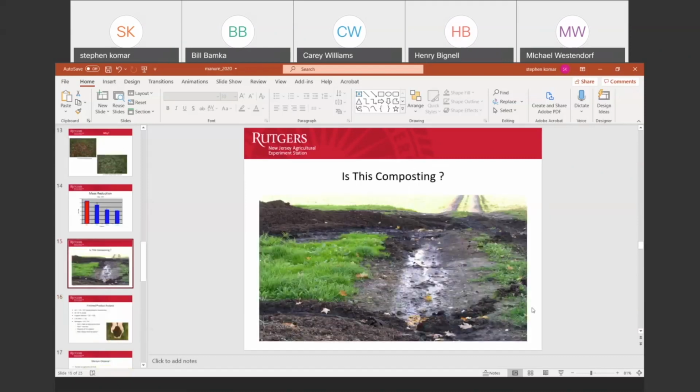Now we have to think about it, and Mike had some very similar pictures in his talk last week about manure management. Is this considered composting? It certainly is not. As you could see, there's lots of runoff that's coming off the pile that could potentially get into our waterways. So we have to make sure that we're utilizing the systems that we're trying to incorporate into our management in the best way possible. And this is certainly a picture of how not to compost. As you can see, the sheen from the runoff from the manure pile is certainly carrying a lot of nutrients.